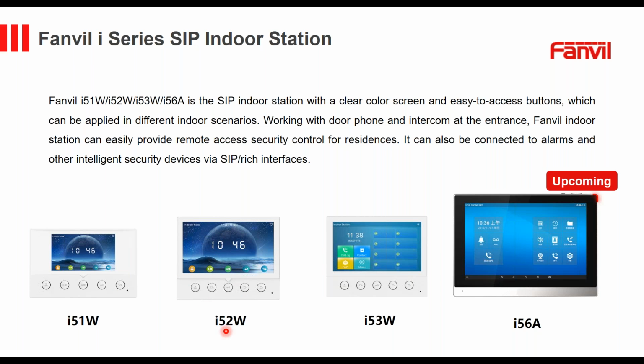Now, the difference between the i51 and i52 is a fixed screen display, so that you can manipulate the 5 buttons that you see below, which I'll explain in a future slide. The i53 is a touch screen. If you notice some of the deeper details, you're also able to provide a room number, a particular house number, or a direct dial located right on the screen itself. So if you wanted to contact a separate home or number, you could just select it.